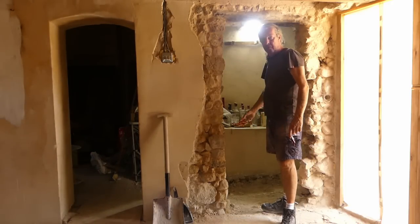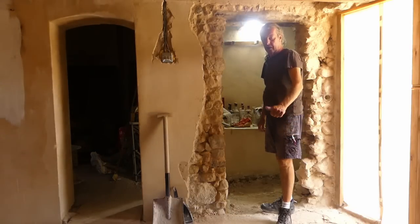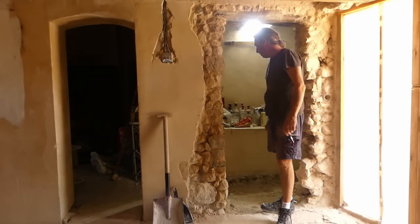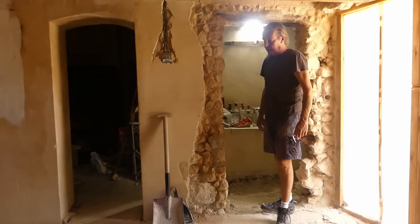Probably put some cardboard over it like we've got in there. That must have been down about a good 2 years. It's a very good floor covering, cardboard, by the way, for anyone who's thinking about it. So I'll go and see what I can find to cover that up with.